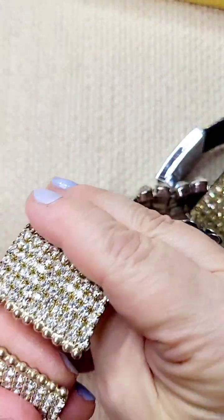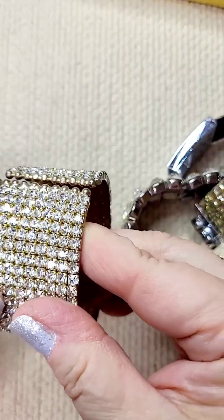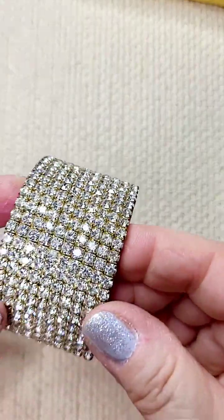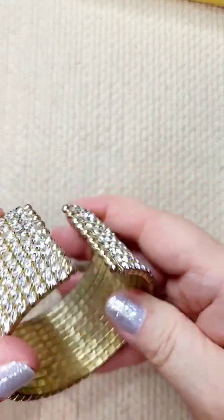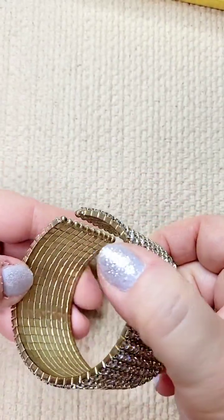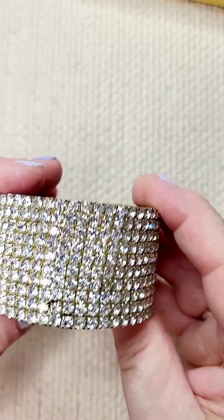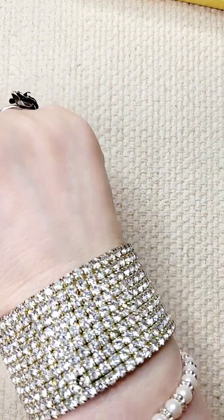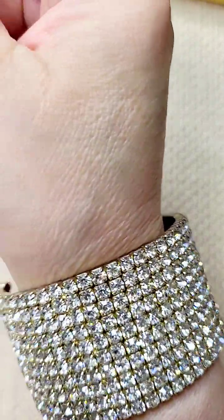Alright, so this just looks like a cuff bracelet. A little bit of a stretch there. I'm checking for missing stones. I don't see any missing stones. It looks super good. Gold tone on the inside. I don't see a name. But this looks really pretty. Very, very sparkly, obviously. I don't think I could easily get it onto my wrist, but I will see. Let me see, just to give you guys an idea how it looks on a wrist. Very pretty, super, super sparkle. Look at that.